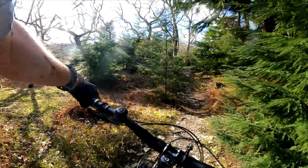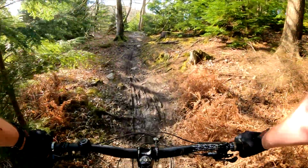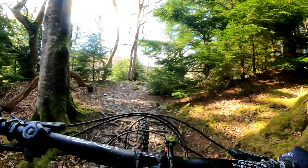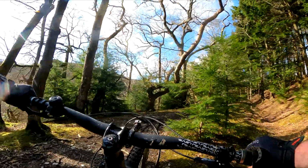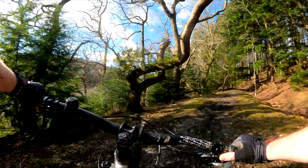And I thought that was kind of it, actually, but then there's another really steep drop, which I'll get to once I've finished struggling up this perilous climb.